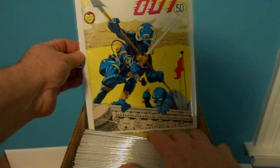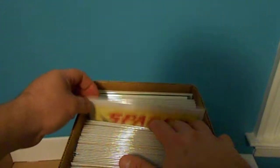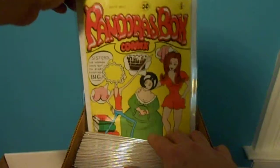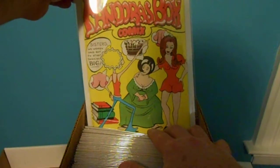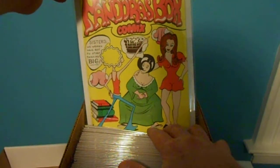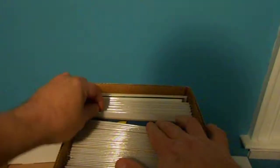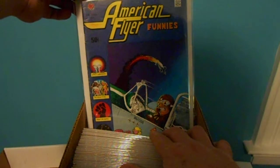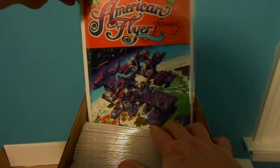Here's a Spaced Out. It's just a 1. It only came out 1 issue. That's pretty famous. Pandora's Box 1 with the feminist and the fat girl. It's pretty crazy. And the hot girl. They're all what they think of. It's kind of crazy. Here's an American Flyer. Not sure what number this is. It gives a crazy number. Here's another one.